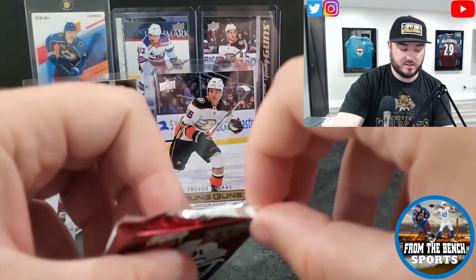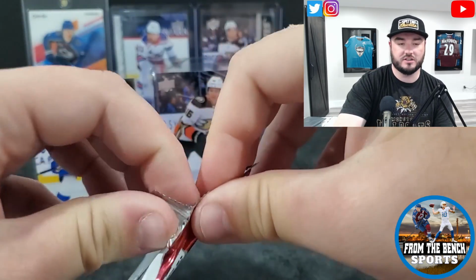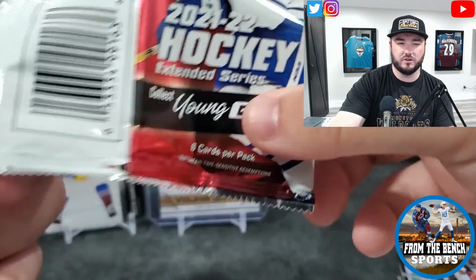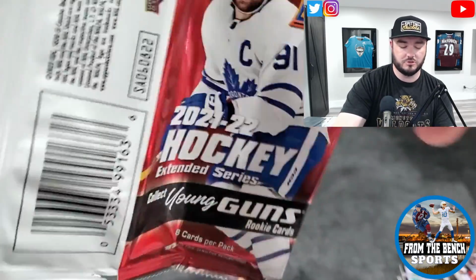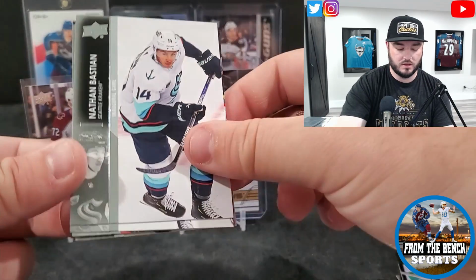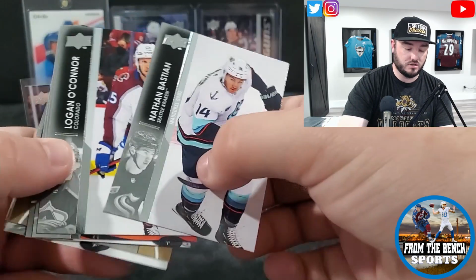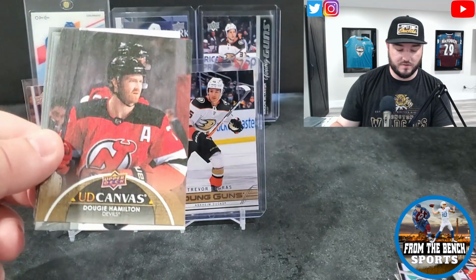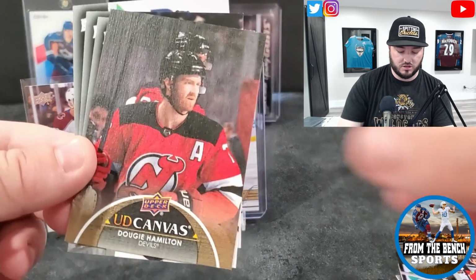We got 4 packs left. I should have checked to see if I was missing a pack out of all this. I don't think so. They look pretty level at the start, but with damaged boxes and stuff, you never know. Nathan Bastian, Logan O'Connor, and another one. This is the Devils. This is Dougie Hamilton. Had a really good year last year.